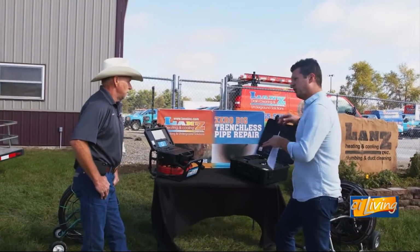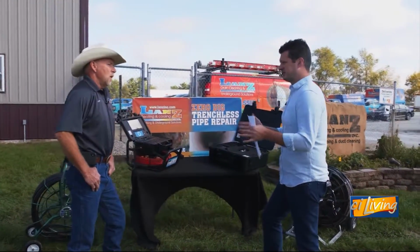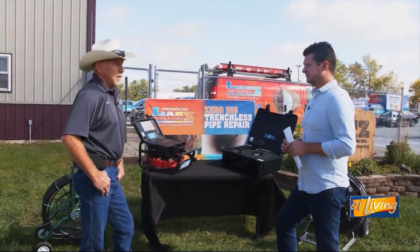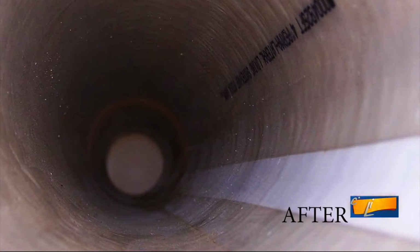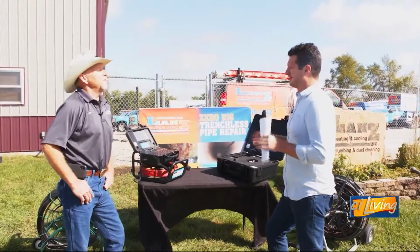And what are you looking for when that camera goes in there? What are some of the things that you would see that you go, uh-oh, there's a problem? Well, broken pipe, sags in the line, anything that can cause a restriction to your flow or a damming effect will catch debris and stop it. It could be anything. Trust me, after 40 years, we've seen it all.